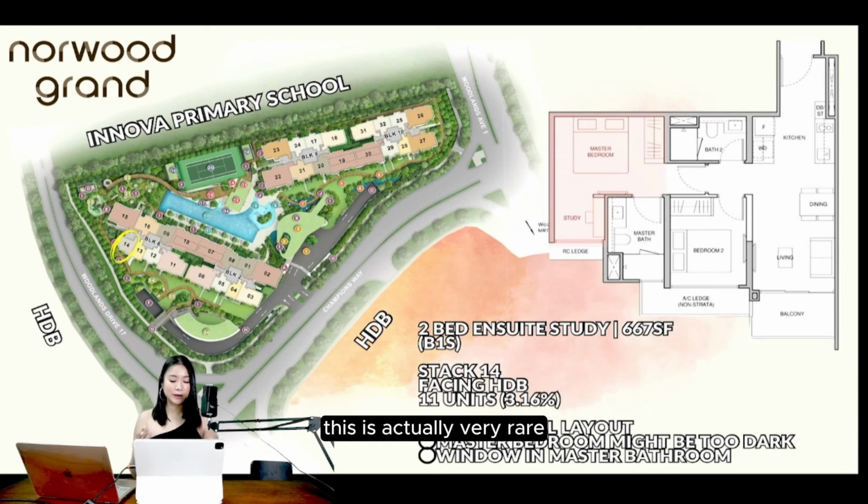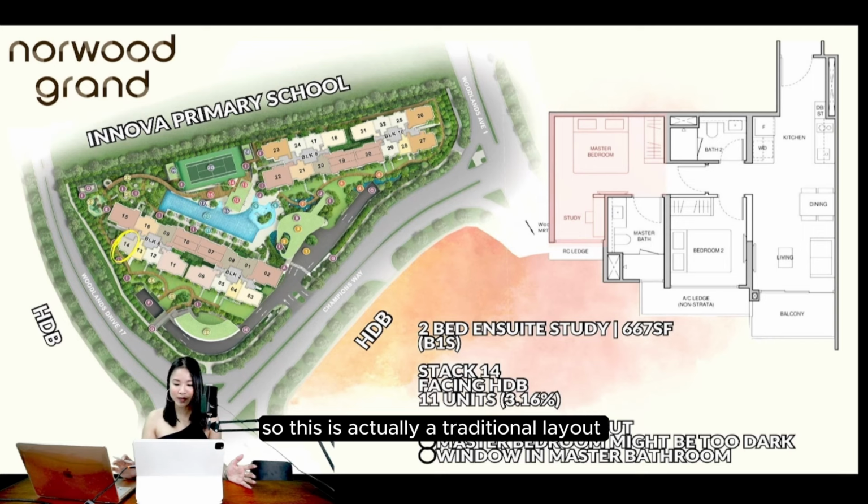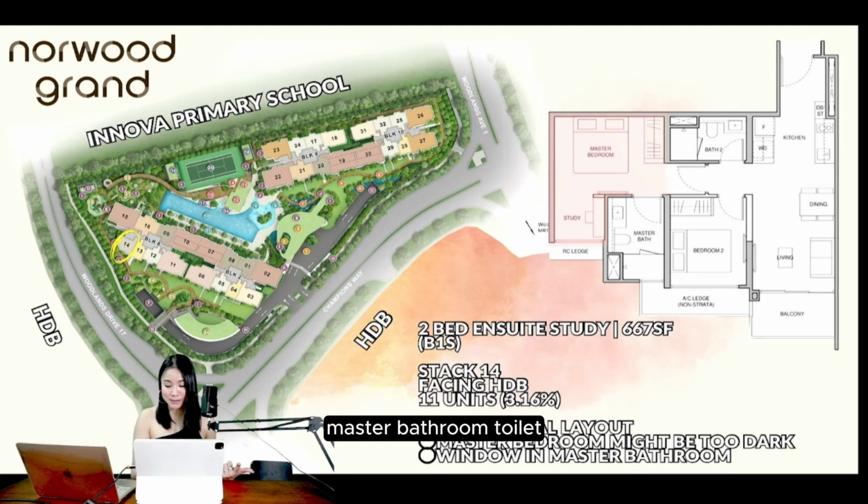This is actually very rare because we only have 1 stack of this, which is at stack 14, faces the HDB area. There are only 11 units of it. So this is actually a traditional layout, and there are actually windows in the master bathroom toilet.